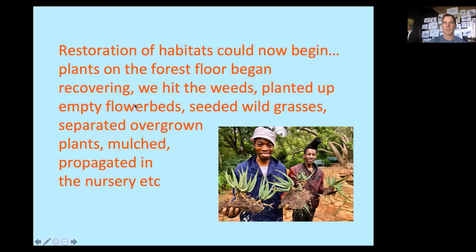Taking out those, dealing with the blackjacks and things, planting up empty flower beds, seeding plants that need to get replaced. I started city parks mulching because they've been taking away leaves and taking them to the dumps. We started mulching the flower beds again, sort of propagating the empty nursery. And we made great headway, and the park was starting to look a whole lot better.